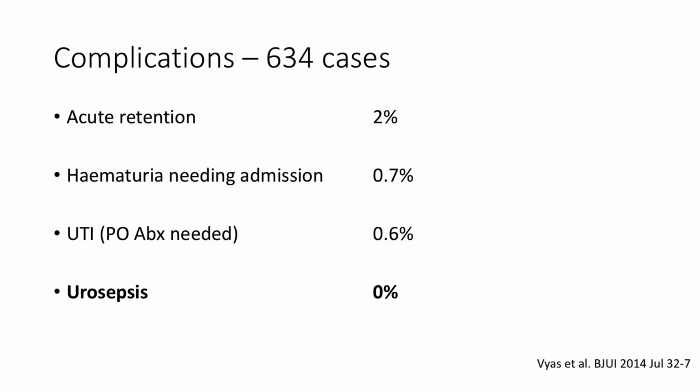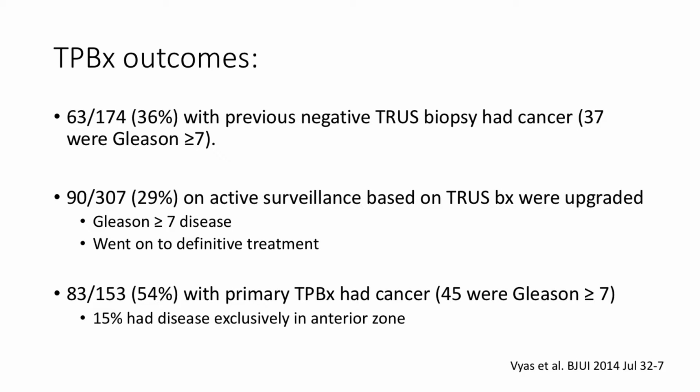What about outcomes? In about 174 patients with previous negative biopsy, they found that they had cancer in about 36%. And half of those found with cancer were actually clinically significant cancers with Gleason score 7 or above. 300 patients who were on active surveillance based on their TRUS biopsy were upgraded. These weren't upgraded because of volume, but they actually upgraded to Gleason 7 or more disease and went on to definitive treatment. And of those 150 patients who had primary transperineal biopsies for one reason or another, 54% were found to have cancer, and again, just over half had Gleason 7 or more disease.